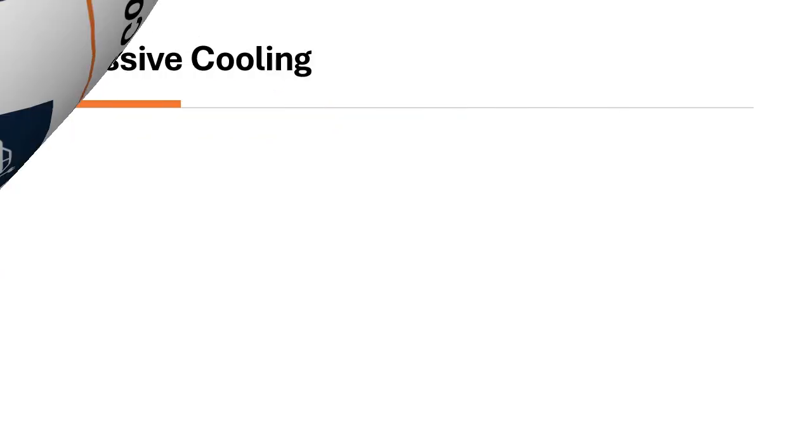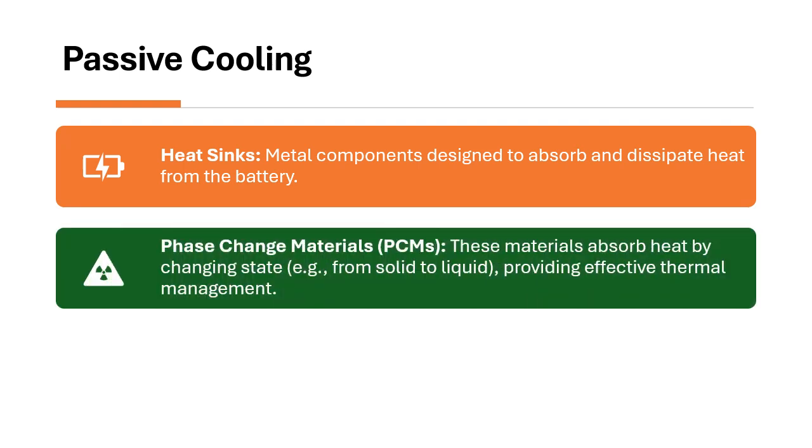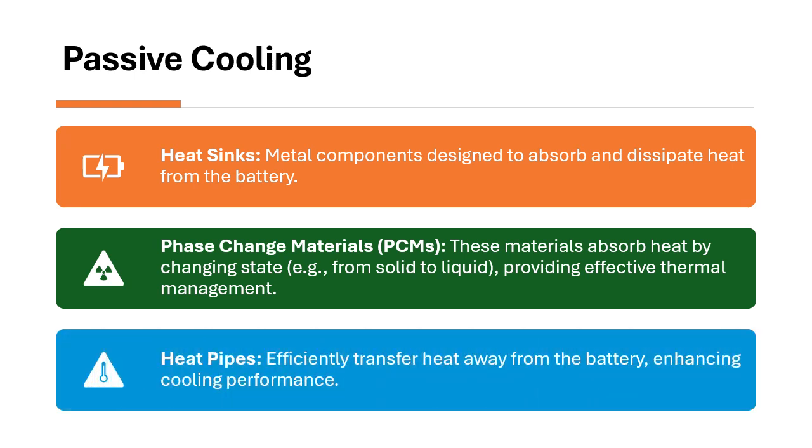Passive cooling. Heat sinks, metal components designed to absorb and dissipate heat from the battery. Phase change materials, PCMs. These materials absorb heat by changing state, for example from solid to liquid, providing effective thermal management. Heat pipes efficiently transfer heat away from the battery, enhancing cooling performance.